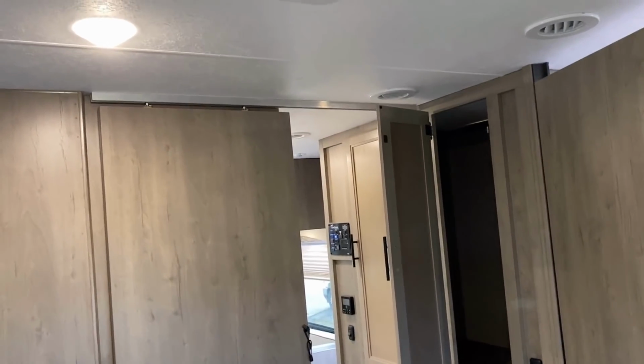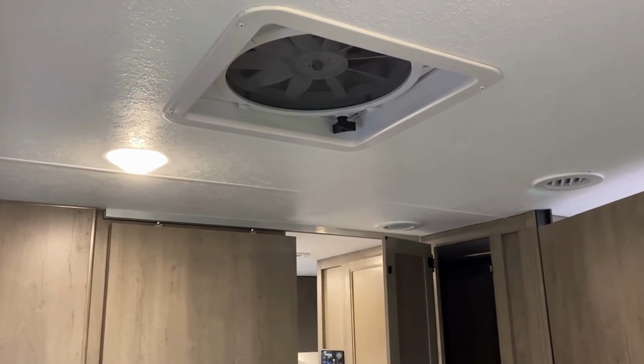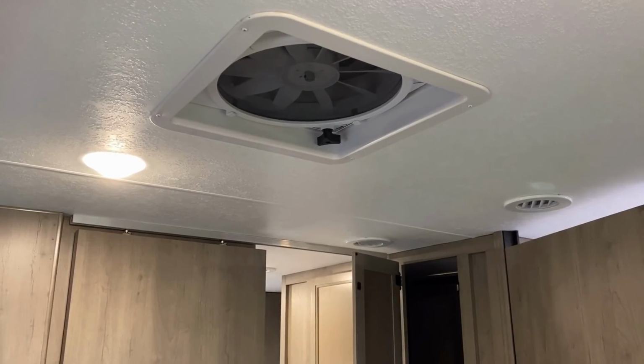Ooh. You know, they did another one of these big fans here. Again, I really feel like some kind of ceiling vent fan in that kitchen vent would have been really nice. But speaking of these vents, you have options. They give you a choice on some air conditioning items depending on how you want to camp.